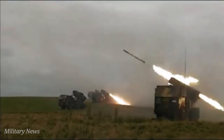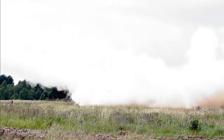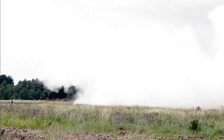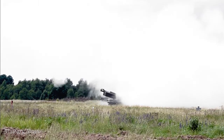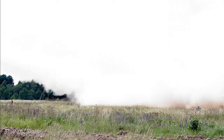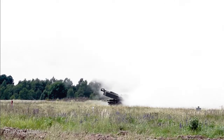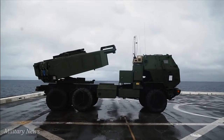This capability, while less relevant in Western counterinsurgency doctrine, has proven useful in recent conflicts in Ukraine and Syria. However, most rocket artillery systems used in those conflicts are Russian or Soviet. What does NATO have to compare? Here are what could be considered the best rocket artillery systems NATO has to offer.